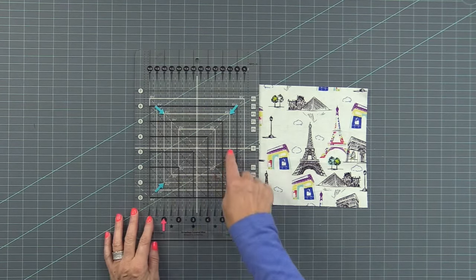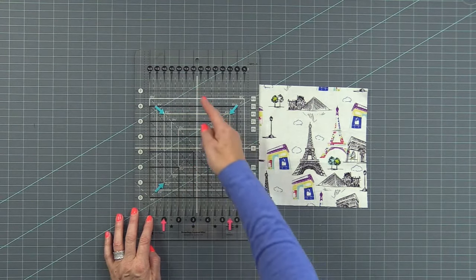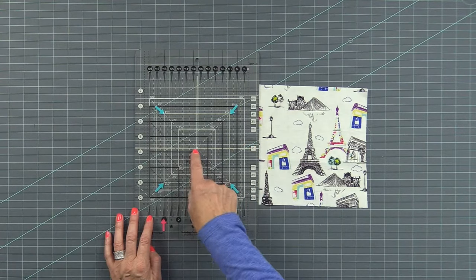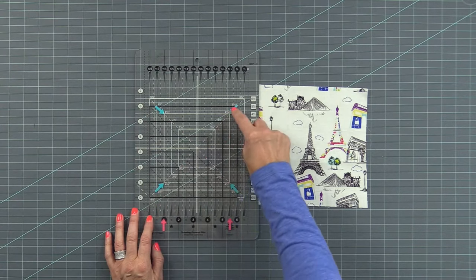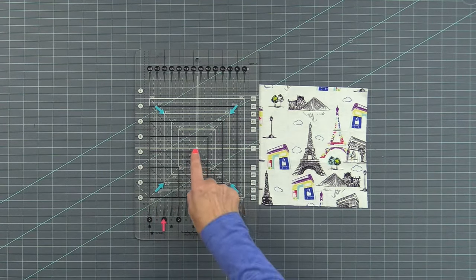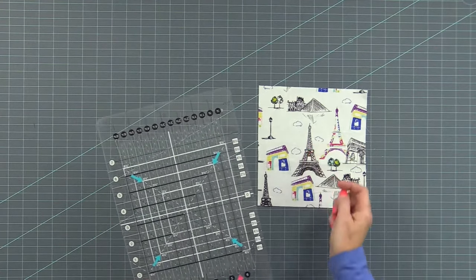So each square will have a center line. You'll see the thick white center lines going through the center of the square. This is the exact center of the block. It also has the white dotted line going diagonally through the center. So this is what makes this so great for fuzzy cutting. So we want to center it on kind of the Eiffel Tower.